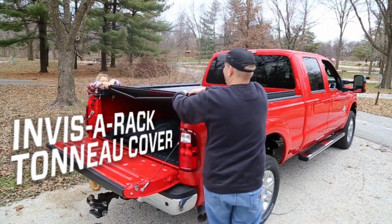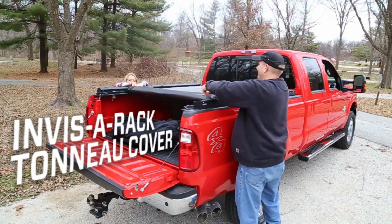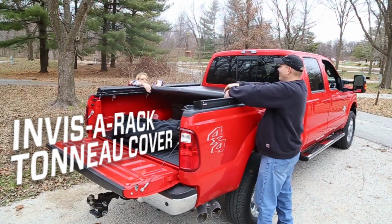Dee Zee's Invisirac tonneau cover keeps your gear out of the weather on your way to and at the campsite.